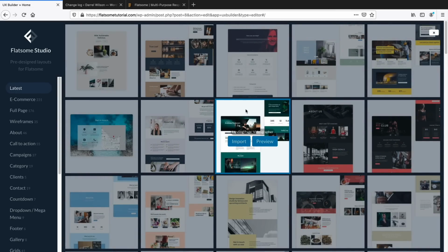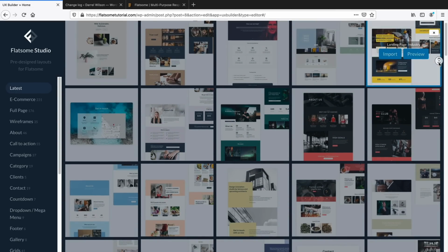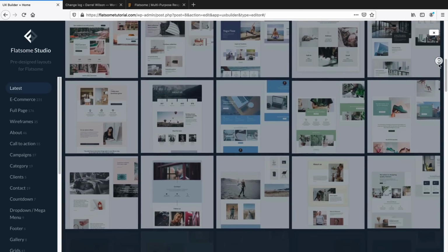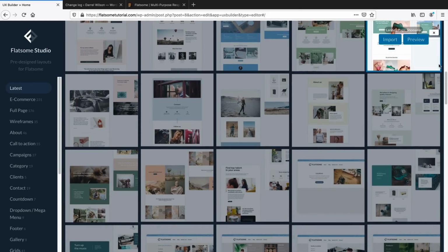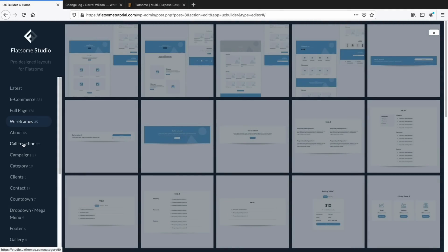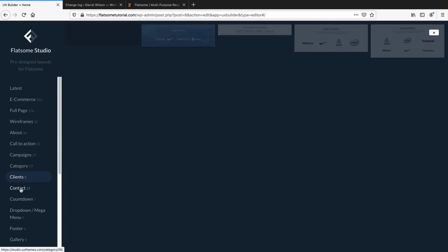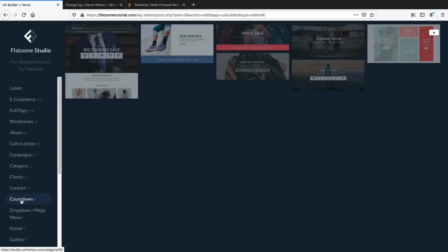Now, the biggest plus of using the Flatsome theme is there is a load of demos, and each of these demos is geared specifically for e-commerce, making it a very convenient choice for building e-commerce websites. You can choose from a premium template, or you can pick from specific sections like call to actions, campaigns, categories, clients, and so on and so forth.